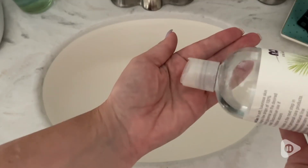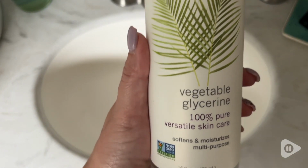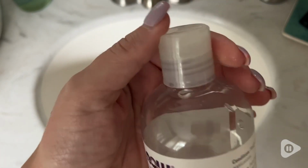And I also use it as a nice, soft cleanser. It works really well because it's water soluble and it's an excellent moisturizer as well. I love the versatility and the excellent quality of this Now Solutions vegetable glycerin.